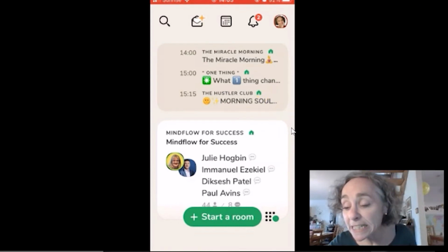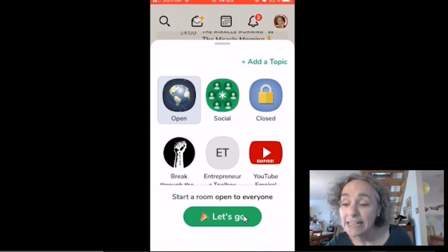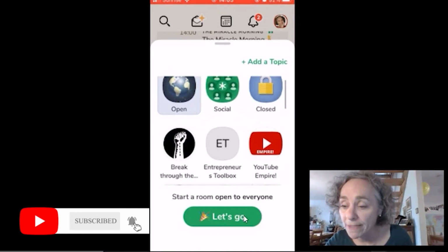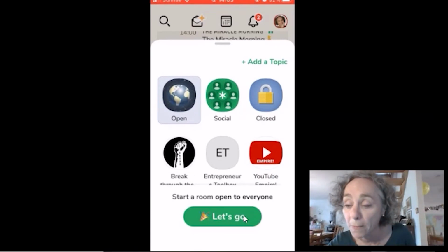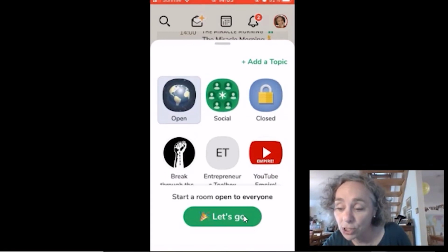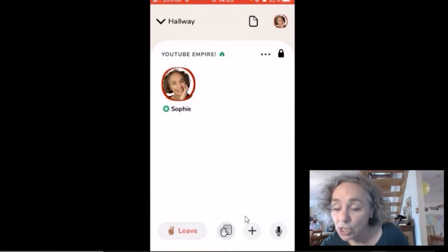But the last thing I wanted to show you is, of course, if you want to start a room, you basically tap here, start a room, and it's going to give you the option. You can start a room that's open to everyone. You can start a room that's closed, so that would be just a conversation between you and another person or many other people. You can start a room in the clubs, the clubs that you have. Let's say I wanted to start a room in the club, YouTube Empire. This is what it would look like.